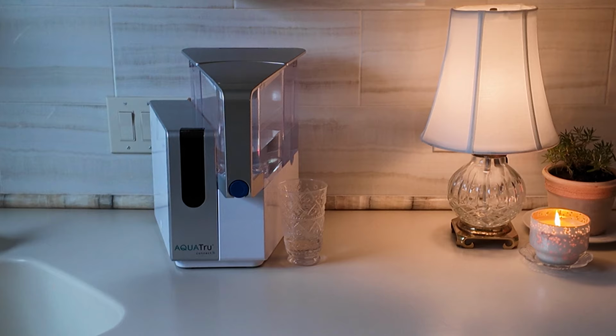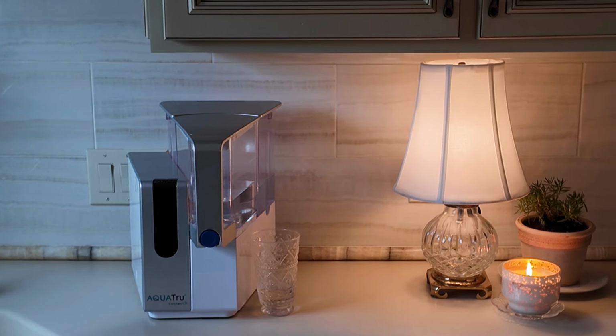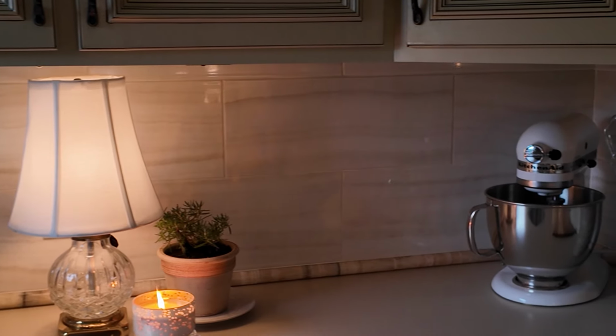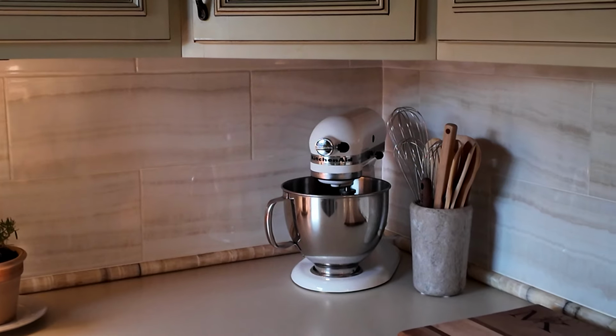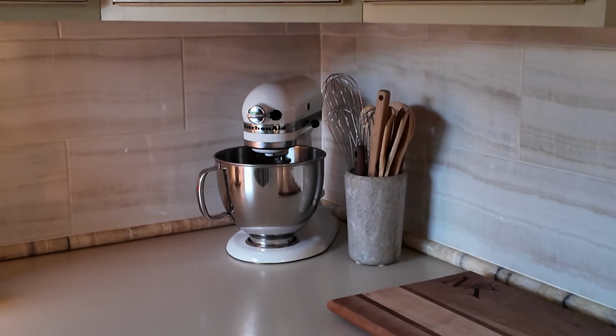We have this aqua true for our water. It's not gorgeous, but it also could be a lot worse. And then I thrifted this lamp. We have some rosemary and a candle. And over here we have my KitchenAid with some more utensils. And honestly, I use this KitchenAid way more than I ever thought, and I don't even bake that often. So keep that in mind if you've been thinking about getting one.